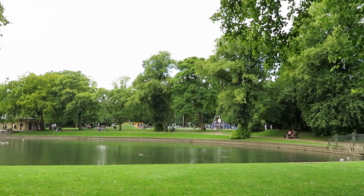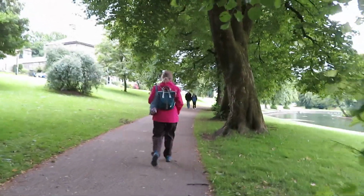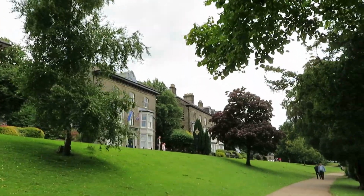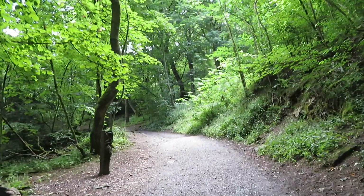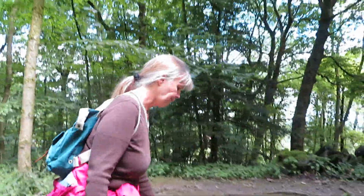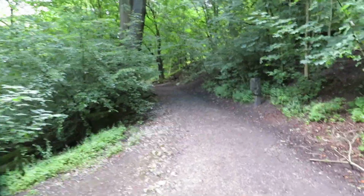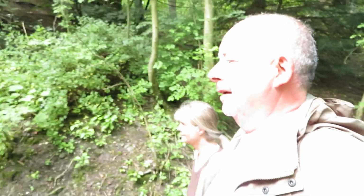That's certainly some play equipment over there, isn't it? Mammoth playground. There'll be massive rooms in there. It won't be a 12 foot by 12 foot, will it? Up the steps. There's a lot of steps in there. You counting them?